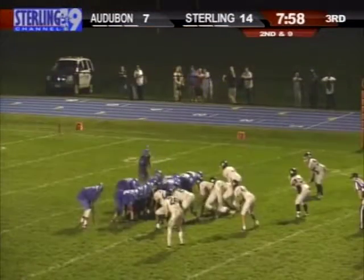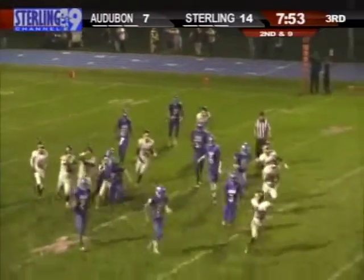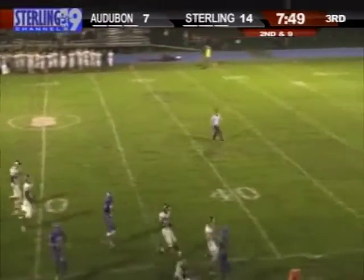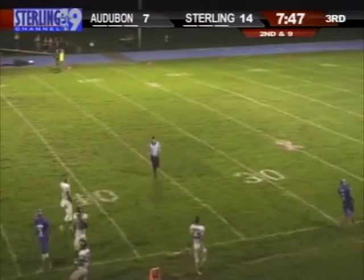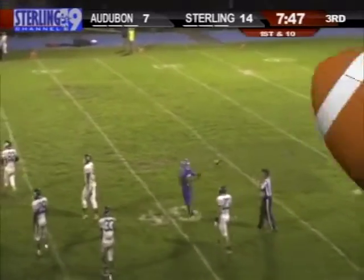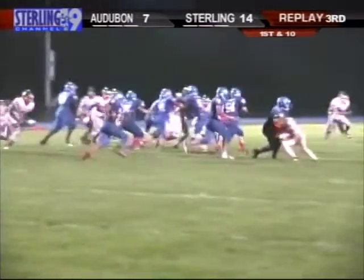Under 8 minutes left to go here in the 3rd. Barrett going to hand it off this time to Greg Harris. Got plenty of room down the near sideline. He's across midfield before he gets pushed out of bounds. Actually, check that. He just got stepped out of bounds at about the 48 inside of Sterling territory, so he's just shy of midfield. Nice run there by Greg Harris.